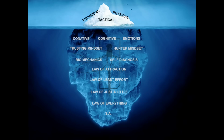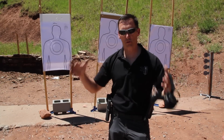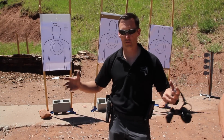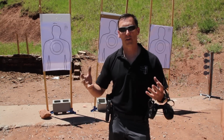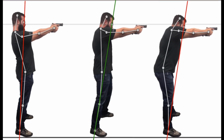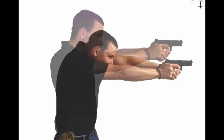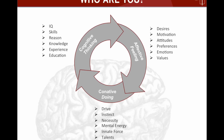People always say, well, what's the technical? What's the tactical? What's the physical? Yes, that's important. However, what is more important is what's under the water. All the stuff that is just waiting to come to the surface that we try to focus on. All the biomechanics, body mechanics, working proprioception and interoception, and all the kinesiology. I mean, just using balance alone and feeling your body is so important in this simple drill.